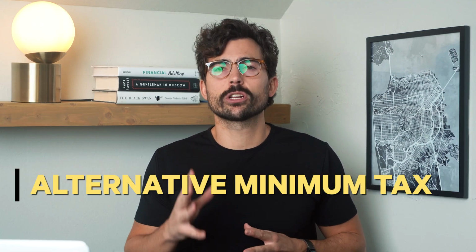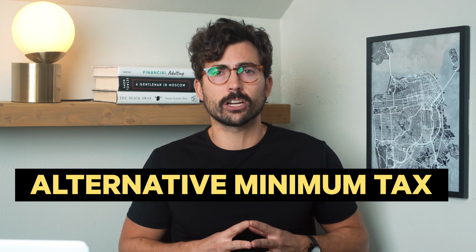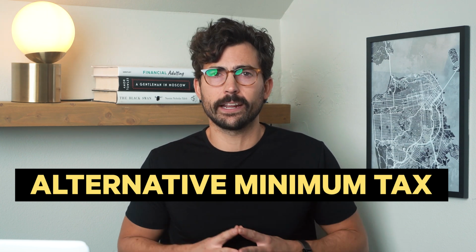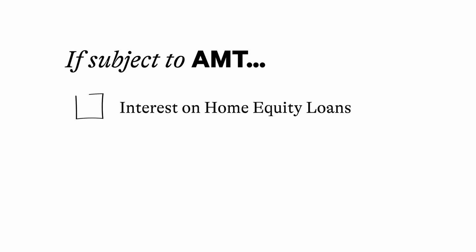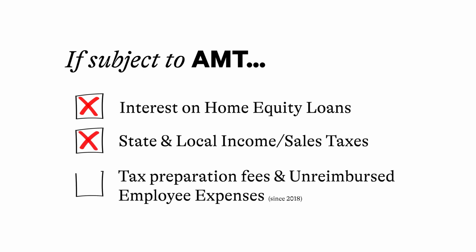Another thing to note here, if you are subject to the alternative minimum tax, the AMT, some or all of the itemized deductions that you claim may be reduced or eliminated. The AMT disallows deductions for interest on home equity loans, state and local income or sales taxes, tax preparation fees, and unreimbursed employee expenses starting in 2018. If you want to watch a video that gets more in depth on that, we'll link that below.